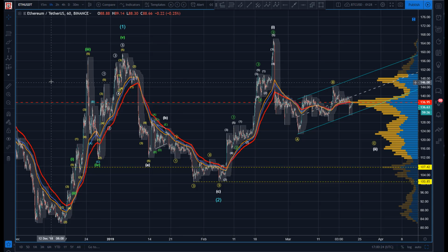Now, normally we do Bitcoin on Friday, but since we did Bitcoin yesterday, as we wanted to announce the winners of our contest, we did the polling here. First up, by request, is a look at Ethereum, and I can understand why this is a challenging count.